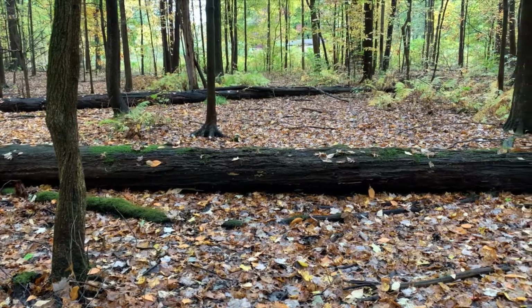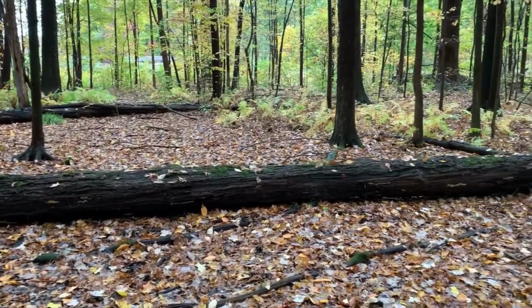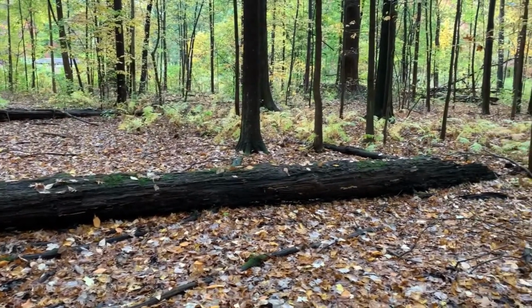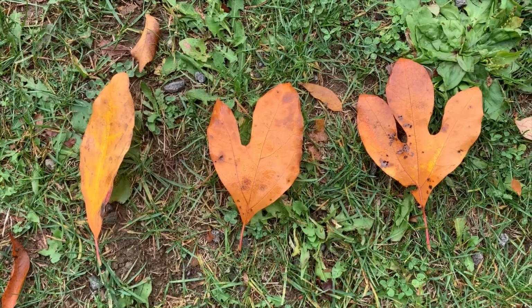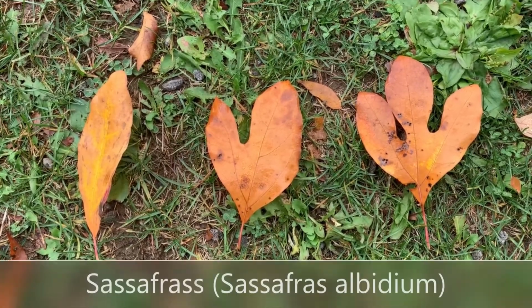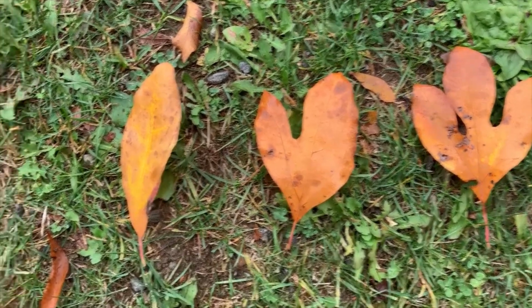If you're new to tree identification, one of the easiest places to start is by learning to identify leaves. I've chosen 3 trees that you can find in our parks that are fairly easy to identify by their leaf. The first one I've chosen is the Sassafras tree, and this is a great one to start with because this tree has 3 distinct leaves.